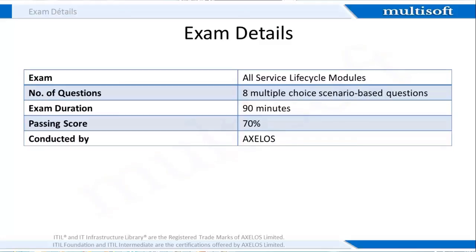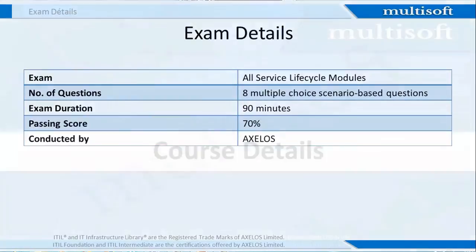The exam pattern for all the modules remains the same, that is, there will be a total of 8 scenario-based questions with multiple choices that need to be attempted within a stipulated time of 90 minutes. In order to clear the exam, you need to secure at least 70% marks.